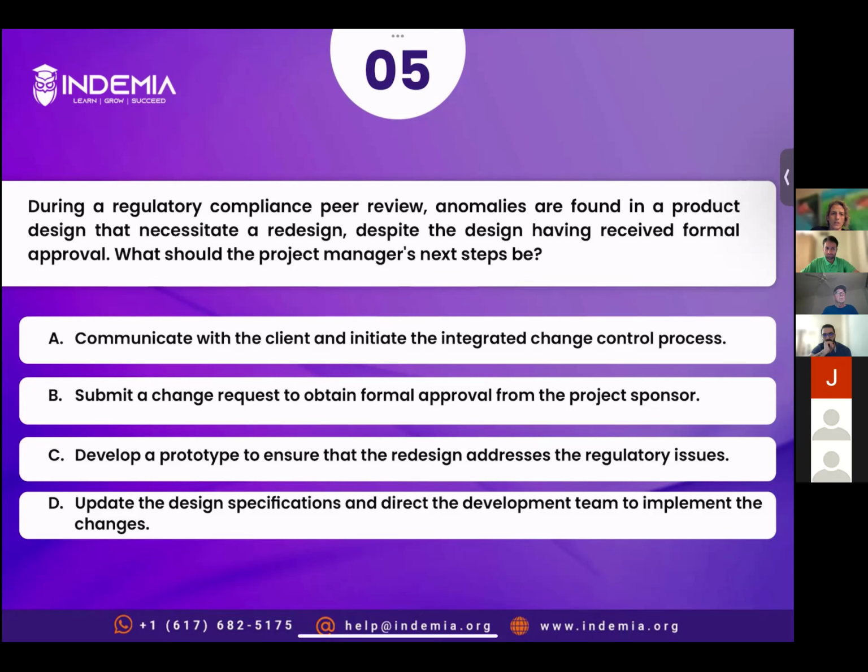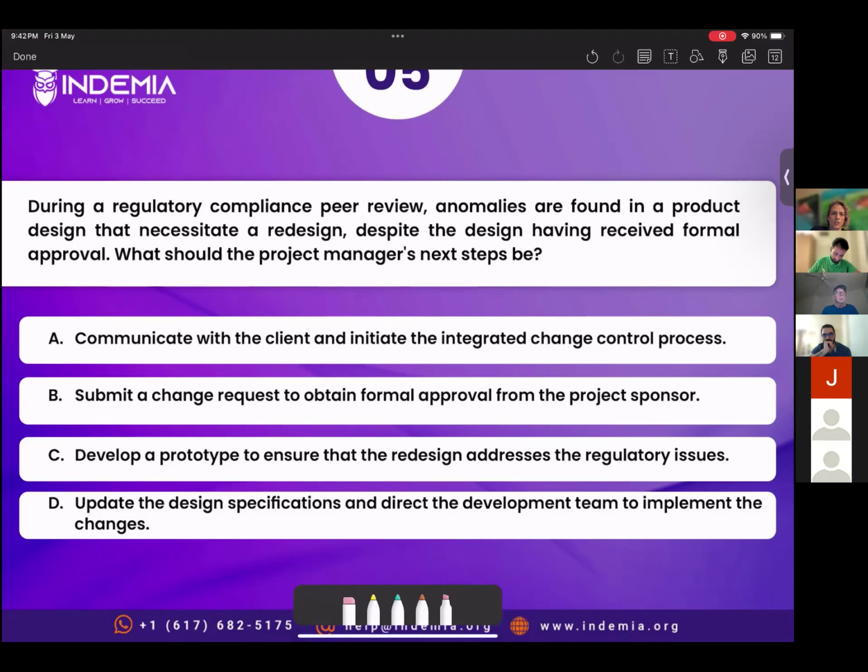like transparency, and then to go through this change process, because the question is about the regulatory compliances that have to be met. All right. So you're saying to uphold the principle of transparency, we should have open communication with the client. We should tell them what's going on, and then we should follow the formal procedure. Okay. Yes. Right. Makes sense.